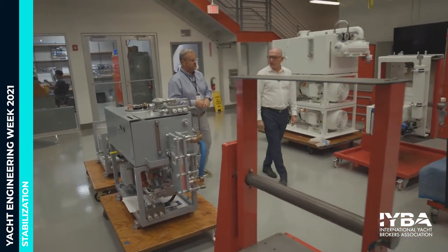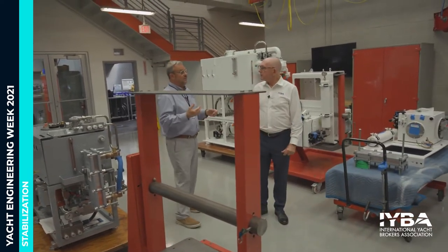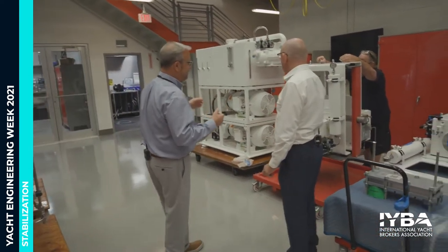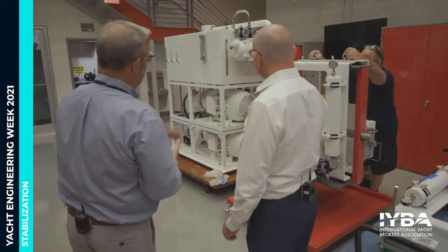These are just fixed fin, normal stabilizers. So you build for the military. Is it just the Coast Guard, or do you build for the Navy as well? No, we build for the U.S. Navy and also many foreign navies as well. That's quite a big part of our business. And then you see white equipment. If it's white, then it belongs to a yacht. This is a relatively small power unit. This is quite a large one.